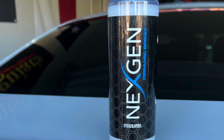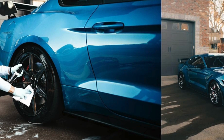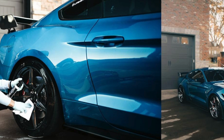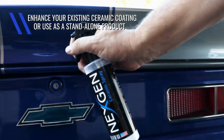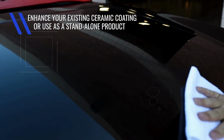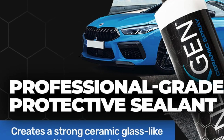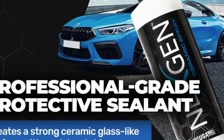What sets Nexgen apart is its user-friendly application. In just 3 simple steps, spray, wipe, and buff, you can provide UV protection and a deep, lustrous shine that transforms your vehicle's appearance. This versatile ceramic spray is compatible with all types of vehicles, including cars, RVs, motorcycles, boats, and ATVs, ensuring that all your rides look pristine.